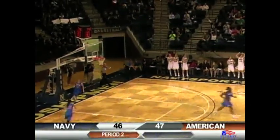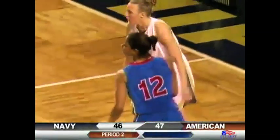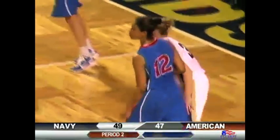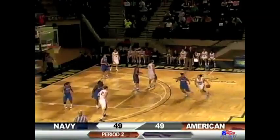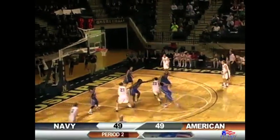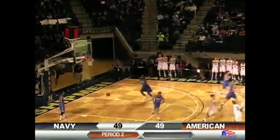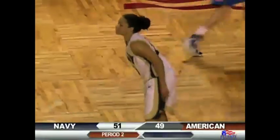Edwards steps back, three-point look, perfect! Aaron Edwards with 10 points. Myers. Down the lane, Myers off the glass and scores. Anya really confused out there. American can't wait to the timeout.